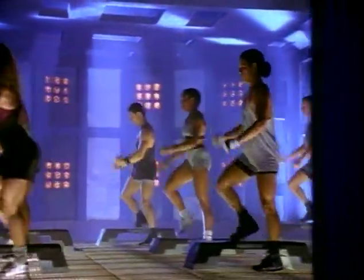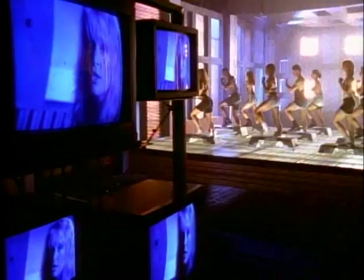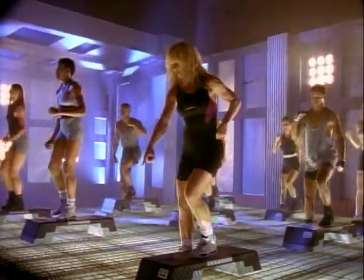That's 3. 2 more, and then you're going to tap the left leg on top and change again. You ready? Here we go. Tap left. Take it down. Down. 3. 2. Now tap the right leg up. Ready? Tap it up. Change. Down for 2.